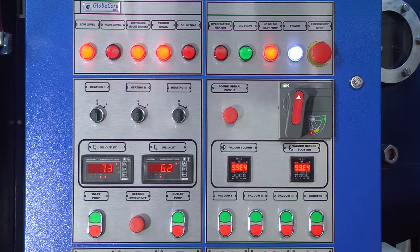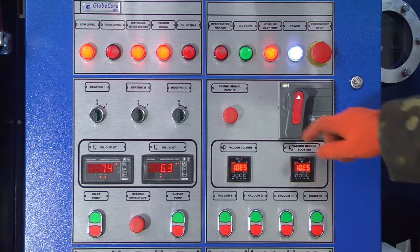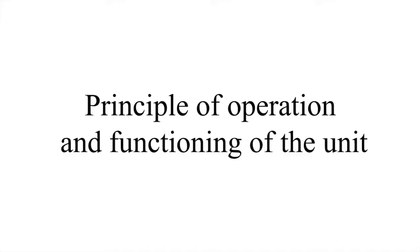When the unit is turned on, the light and oil alarm starts, and the oil flow indicator lamp is off. To reset the alarm, press the sound signal pickup button.